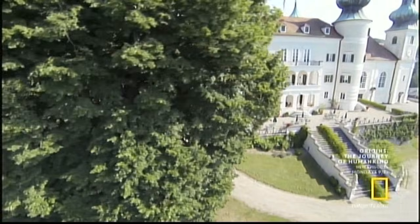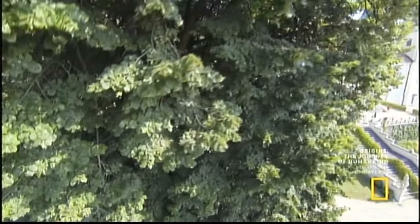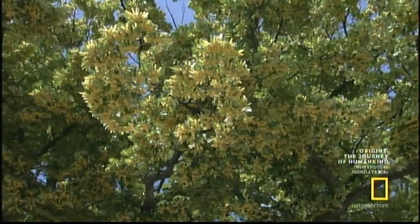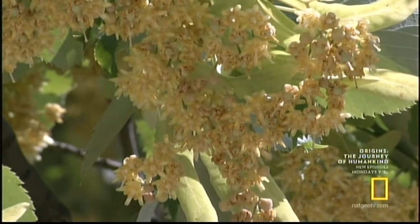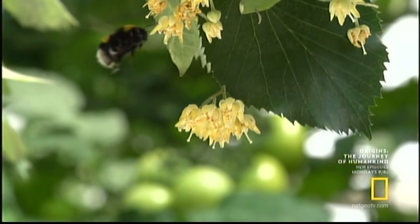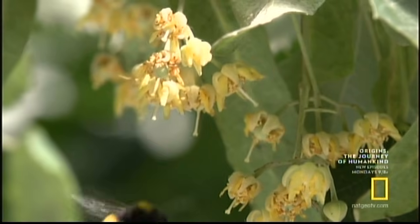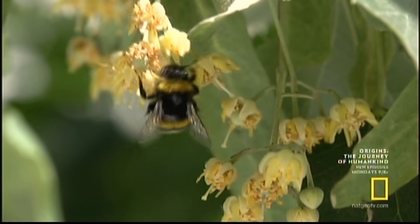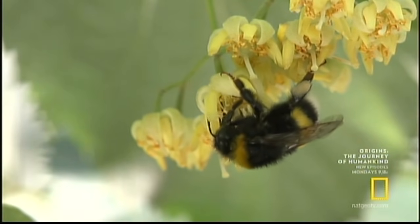But now, the cycle is reaching its end. A last lifeline is the late-blooming silver lime. Their tiny yellowish flowers bloom until late August. Silver lime trees and their nectar are irresistible to hungry bumblebees. The flowers of the silver lime contain mannose, a kind of sugar that until recently was believed to be lethal for bumblebees.